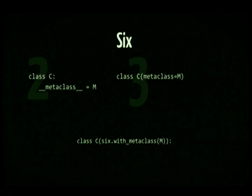But it lets you write code that works on both Python 2 and Python 3, at the cost of being a little bit confusing.